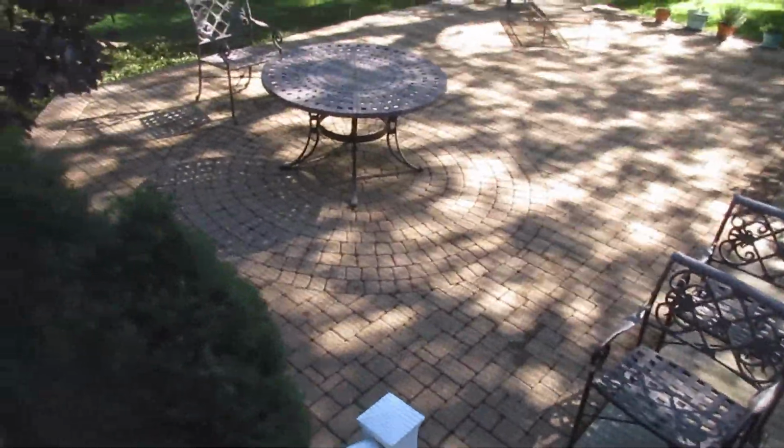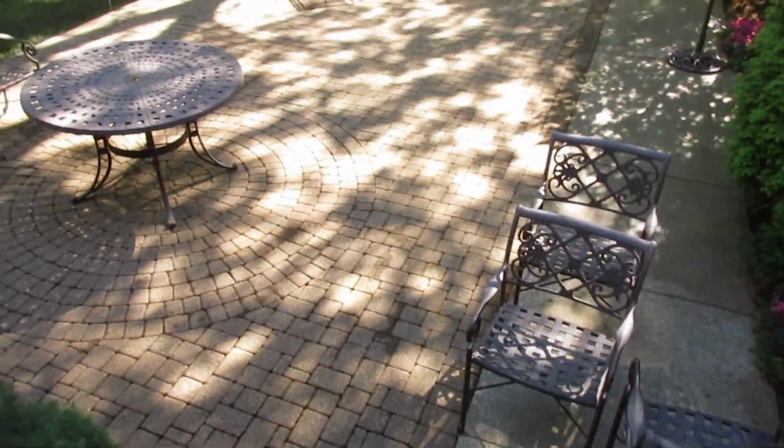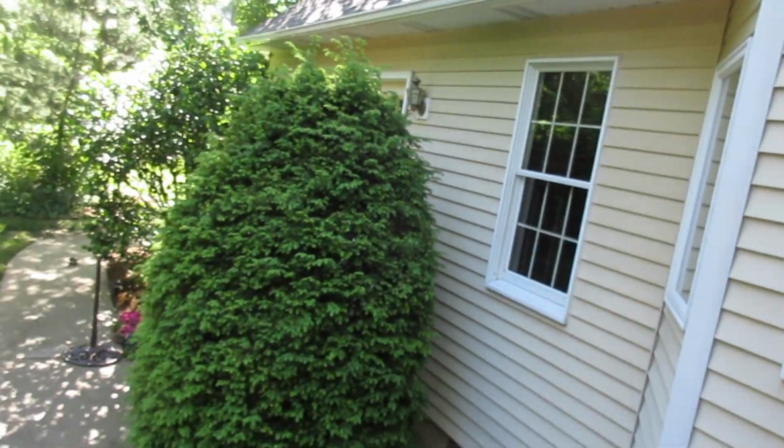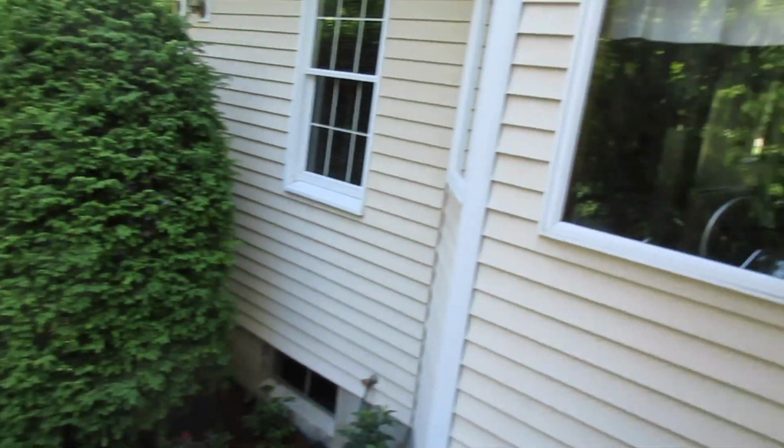The patio is now pink again. Sidewalk is now the color of cement again. They did the front sidewalk as well. The house, they cleaned all the windows outside afterwards. That's why we love these guys. They do it at half the price of anybody else, and they do all the windows, which is great. Saves me a ton of work.